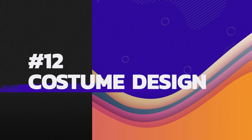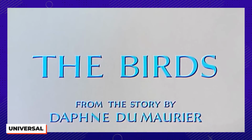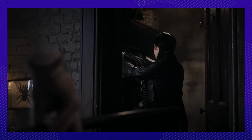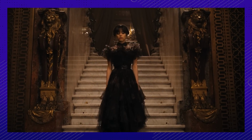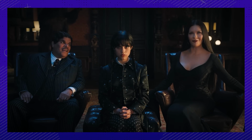Number 12. There are so many little details in every costume. Did you notice Principal Weems' costume was influenced by Tippi Hedren's look as Melanie in Alfred Hitchcock's The Birds? When it came to the way everyone looked in costume, not one detail was too small. There's a lot to be said about every costume piece, but according to the designer, Colleen Atwood, who is Tim Burton's longtime collaborator, her approach was to simply modernize the Addams Family, but still bring us that hint of nostalgia.